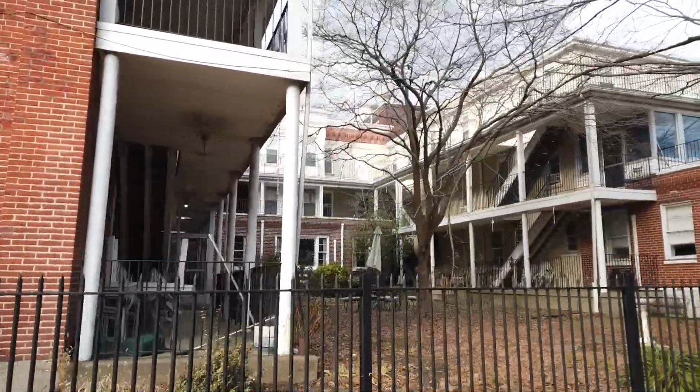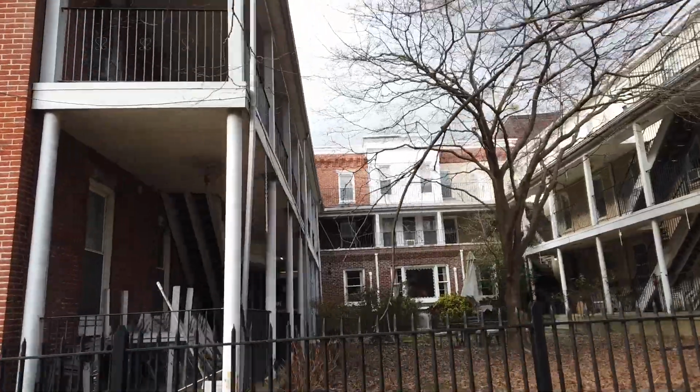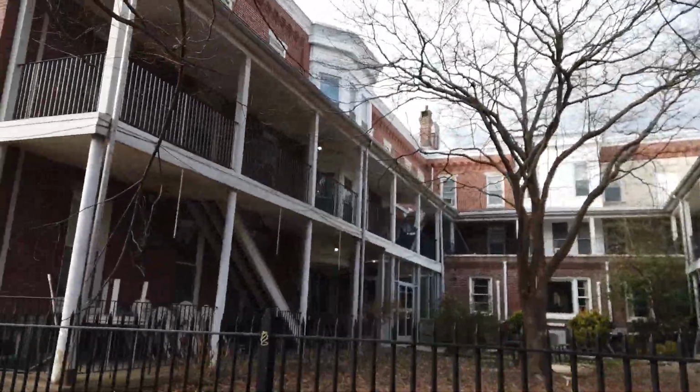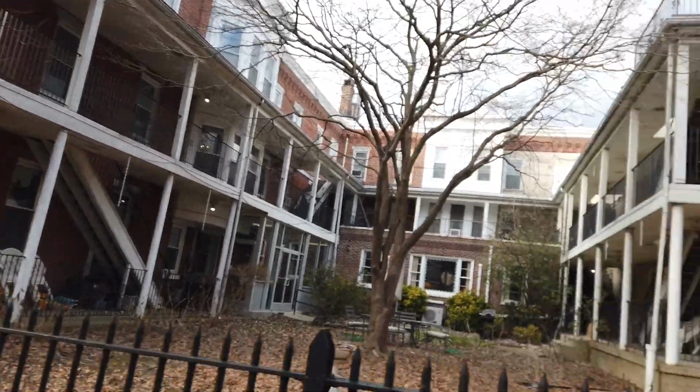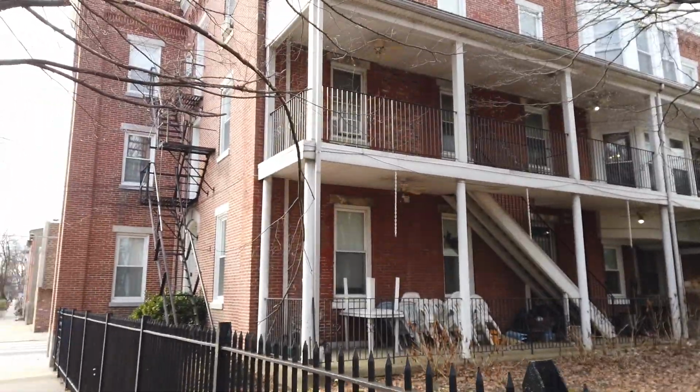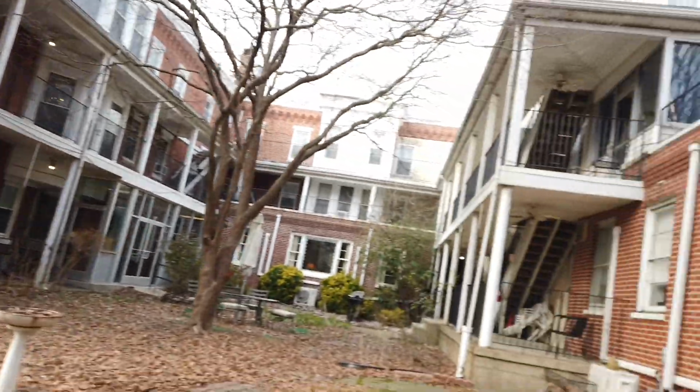I don't know why this reminds me of like a Jersey Shore hotel, but it does. Doesn't it look like it, with the fans and the porches? The only thing missing is people drying their towels on the railings.